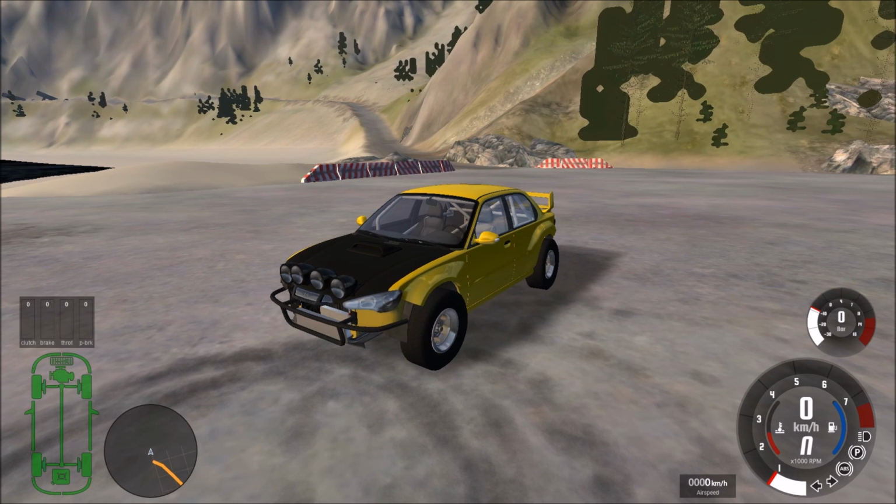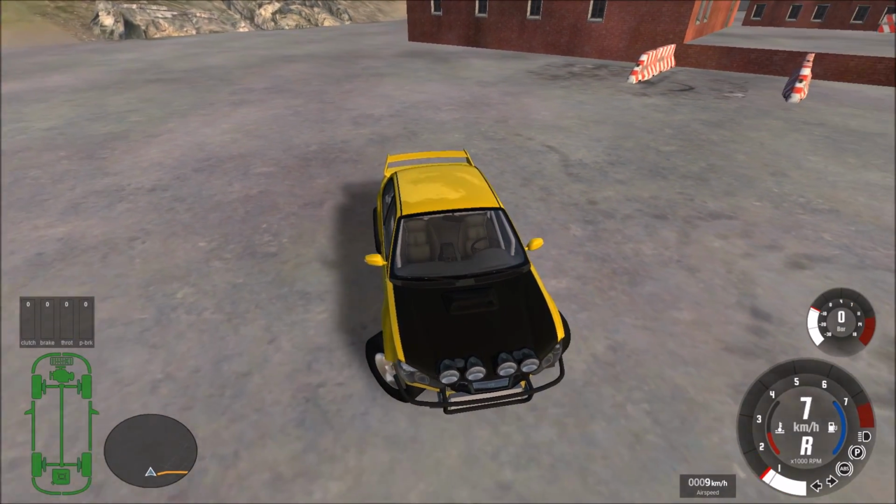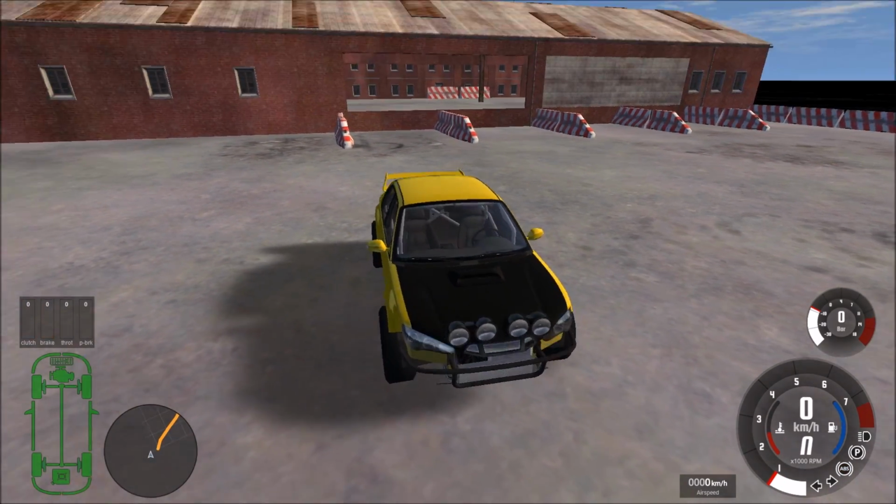Yeah, I like the nudge bar on the front with the rally lights, it looks good. But yeah, a good car, the Sunburst. Very good car.